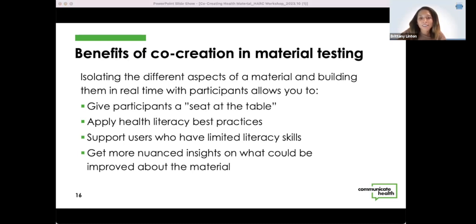And I'll pause there before we go into a step-by-step process of what this co-creation method looks like using a case study, but I'll just pause to see if there are any questions, or Corinne, if you have anything else you'd like to add. All righty.